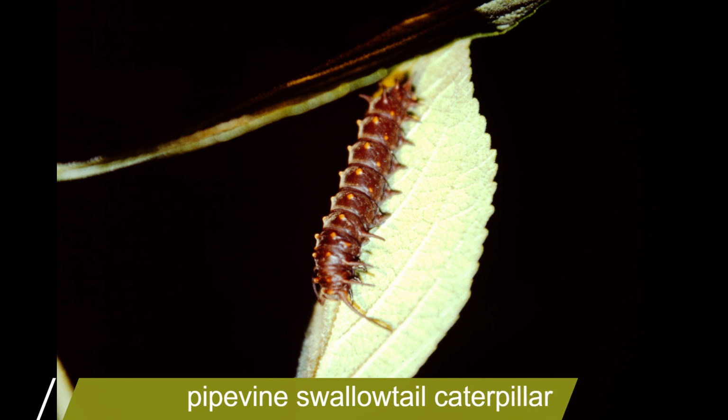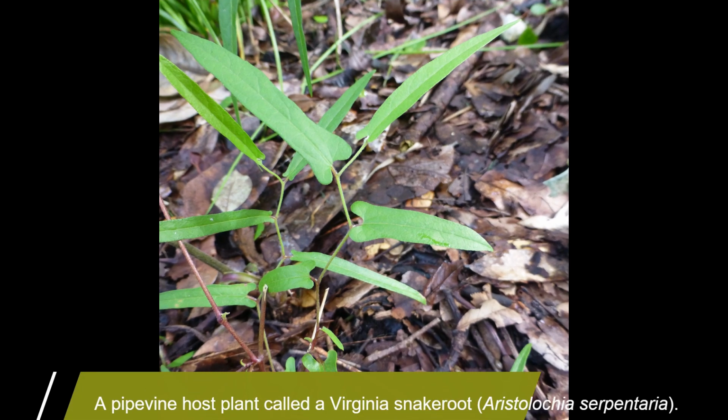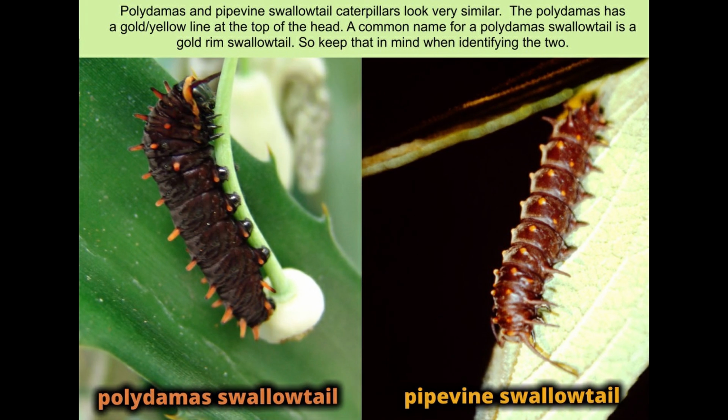Pipevine swallowtail caterpillars look very similar to a polydamas caterpillar, and they both feed on the same plants. This is a native called Virginia snakeroot. This is Aristolochia serpentaria. So you will most likely have both types of these butterflies. The polydamas has an orange-gold rim across the top of its head. So that's the best way to tell them apart.